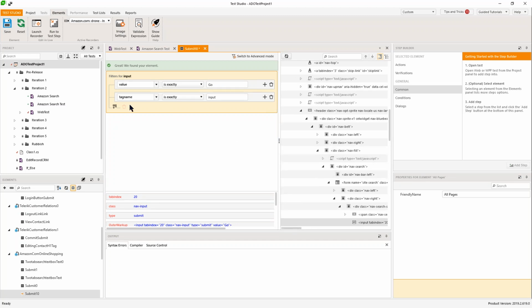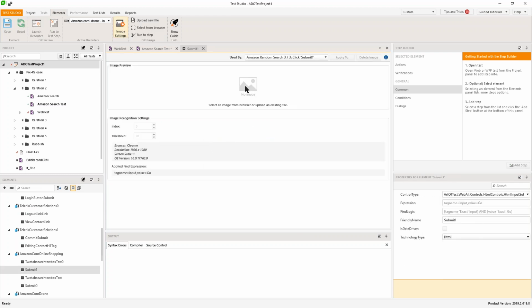Also, while I'm here, not only do we have this find logic, but we have the image itself. So let's go ahead and jump over to the element images. Here you can bring in the image. These are automatically captured for you. You have the ability to run to a specific step or maybe update it with a new image if you need to, and really just helps enhance that.